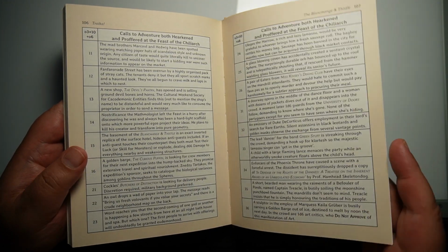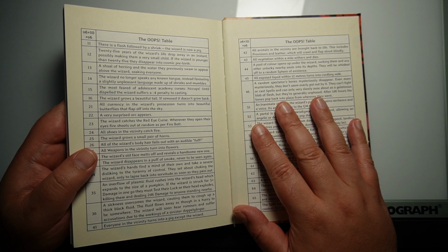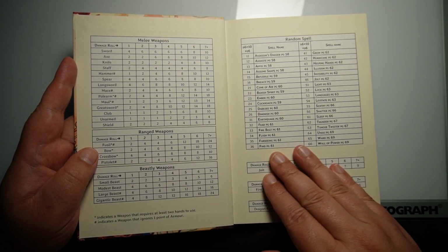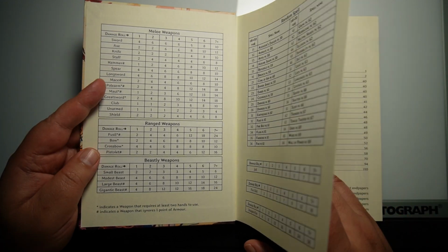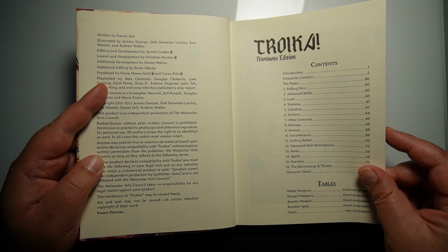Inside covers, you've got the oops table. This is when your wizarding fails in a dramatic way. You roll on this. And then you've got your weapon damage and random spell table here, which are super useful. These are exactly the kind of tables you would need. The way that Troika does damage is a little interesting, so you need tables for it.